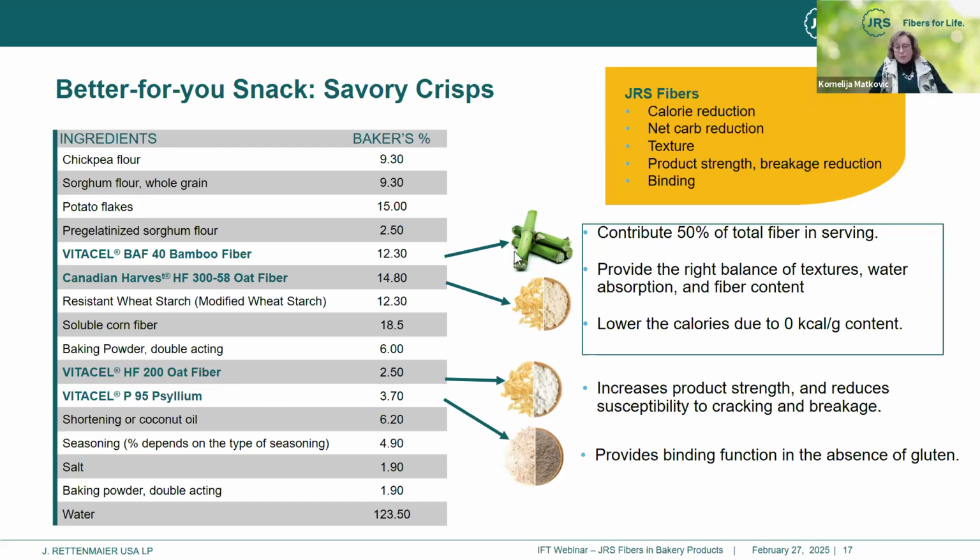A combination of bamboo and oat fiber here, these two contribute 50% of fiber in this product. And these two fibers have the right balance of texture, water absorption, and fiber content. So that's how we combined them together, to be soft and not to have too high absorption, because it would be hard to bake it out. And of course, they contribute 0 calories.